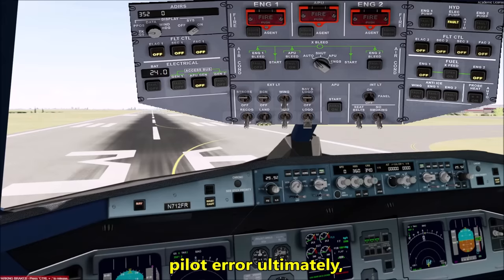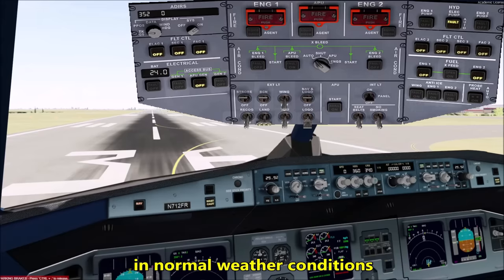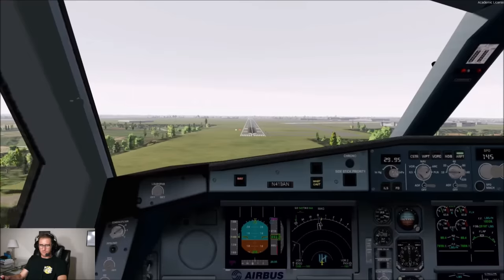Pilot error, ultimately. I got written up, fired immediately from American Airlines for touching down short of the runway in otherwise normal weather conditions, so I will be looking for new employment, but just wanted to mention that. Now I am going to redeem myself by showing you what a landing looks like when those control switches are actually turned off.